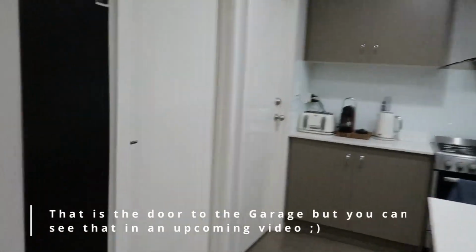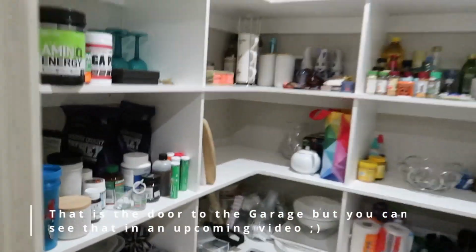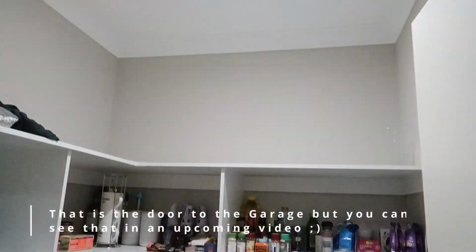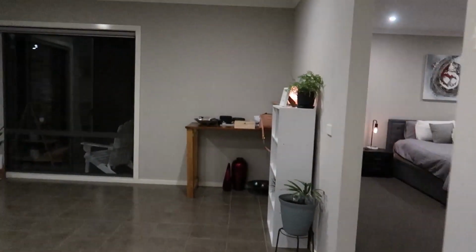So then we've got the kitchen all set up. Oh, I love this, I love this. This is our wardrobe, this is our pantry. It's massive. So I reckon we make the top shelf snack shelf. That's what I reckon. So all the snacks, all the goodies.